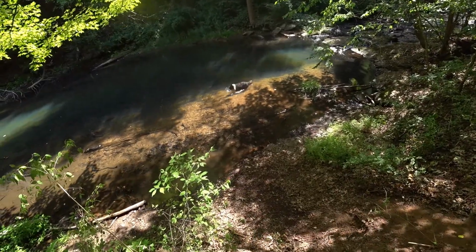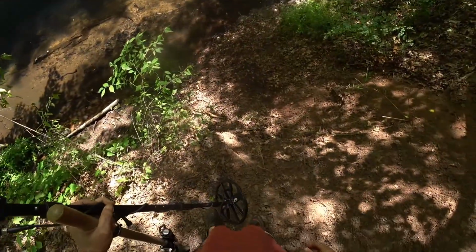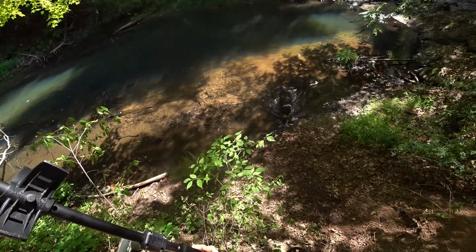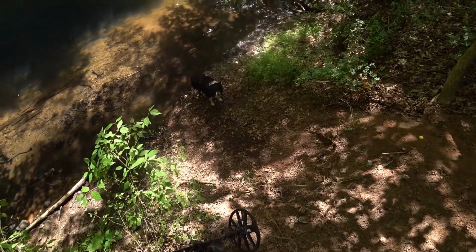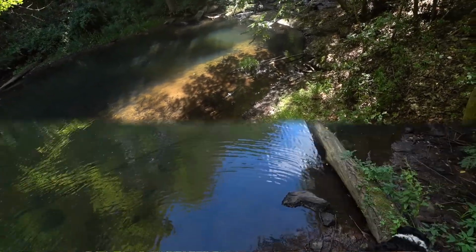She couldn't wait to get in that water. Hey, go easy on that water. But yeah, it looks really nice. Nice and clear, so that's going to be a huge plus. You ready? I'll be right down there. We'll be right back on our first find.